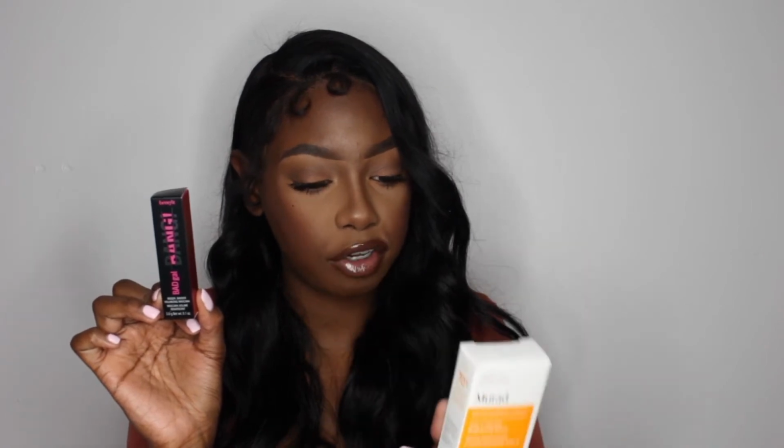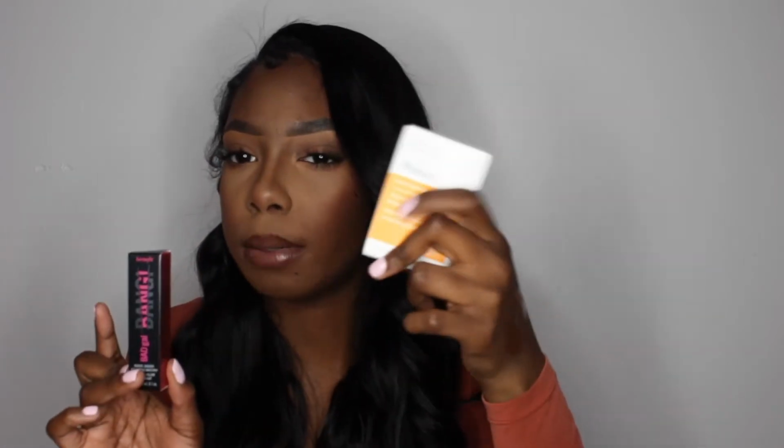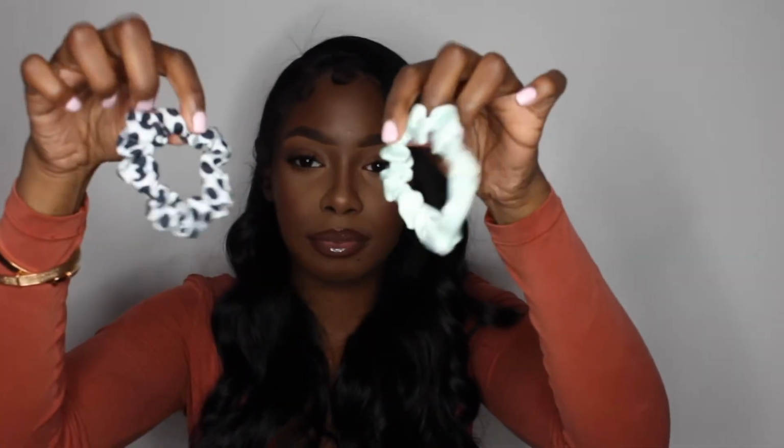I didn't get any eyeshadow, but I have enough eyeshadow. So for the free items that I got, a little mascara for the free stuff. I got this vitamin C brightener serum. I'm excited to use this because I've been looking for a good brightener serum. And I got me some scrunchies. Let me show you. I'm excited about this because this is gonna be hella cute. Look how cute they are.